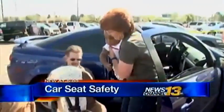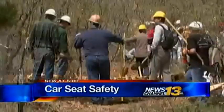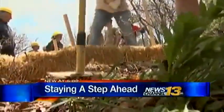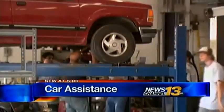Does your child's car seat pass the safety test? For 9 out of 10 parents, the answer is no. A mission to fix that problem ahead. And the next defense against the summer floods. A team of volunteers rushed to the neighborhoods beneath Waldo Canyon's burn scar today. And single moms in Pueblo got a helping hand today when it comes to their car.